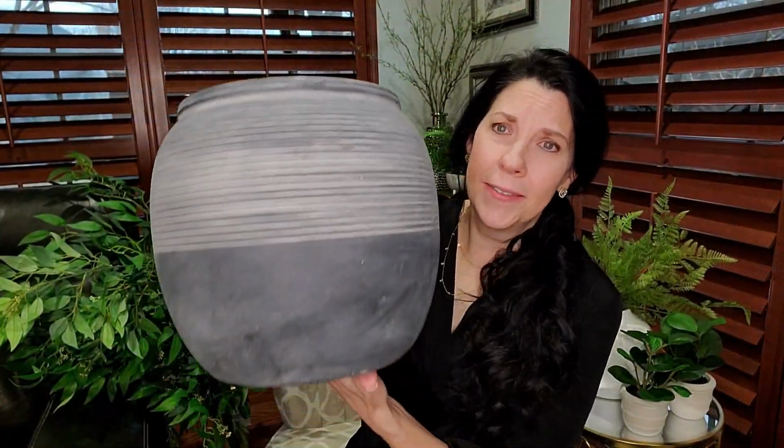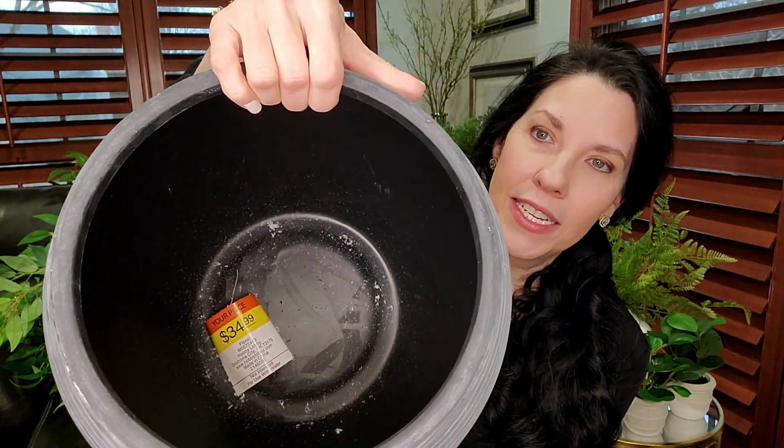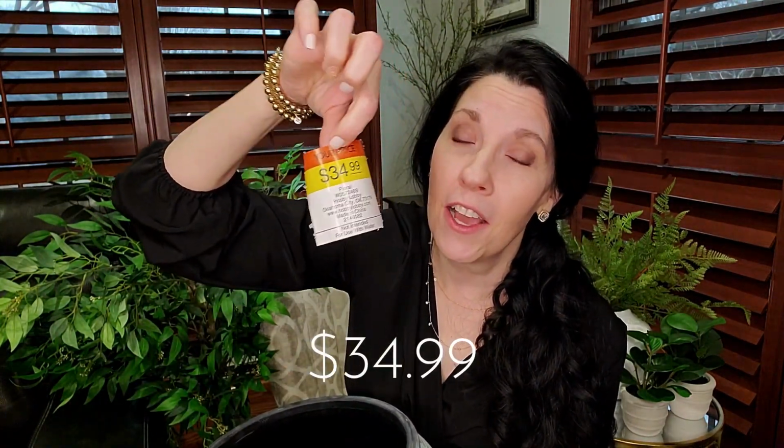I love this. It is so big, so substantial. It was $35. Now, I'll just pull this out. It was $35, and at Hobby Lobby, if you see these tags that say your price, these are never included in the half price sales, and you will start seeing more and more of these tags around the store. It's how they're going to get away from excluding items from their half price sales.